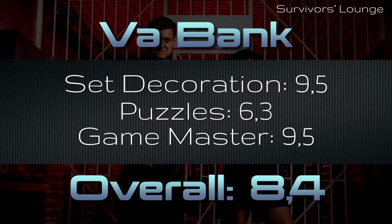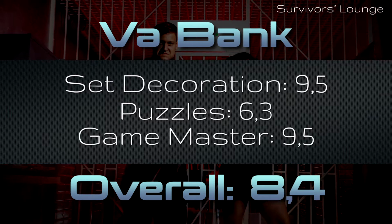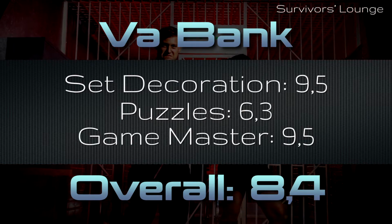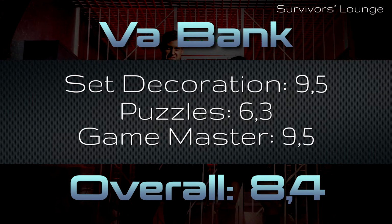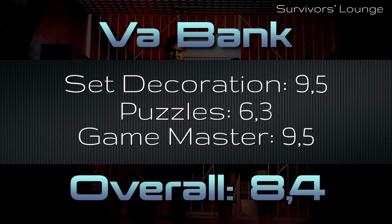As beautiful and immersive as the Va-Bank set design is, the puzzles are slightly more mediocre and not all that varied. All of them require you to be massively disciplined and examine every single thing up close. If this is your kind of puzzle, we wish you happy searching.